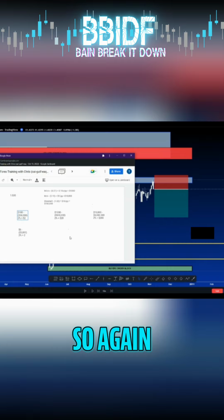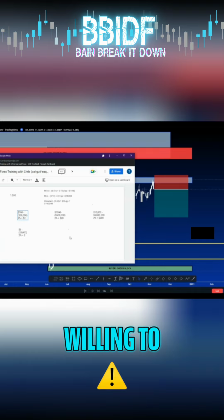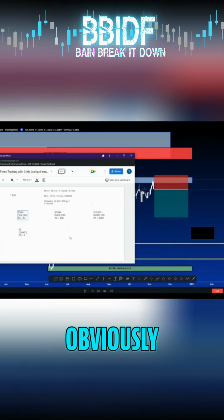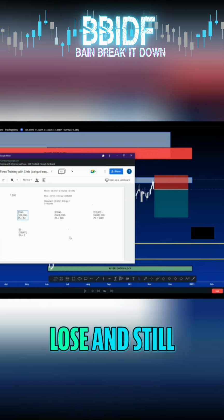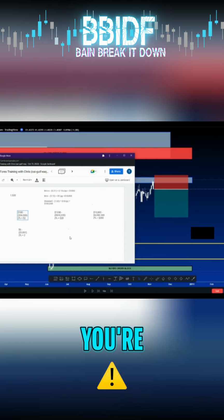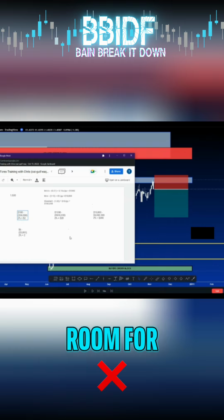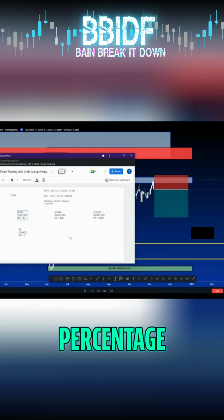So again, it's not that you can't do it, guys. It's your preference on what percentage of your capital you are willing to risk on any given trade. Obviously, the smaller the percentage you're willing to risk, the more trades you will be able to lose and still survive and get into more trades. But the higher the percentage you're willing to risk, the less room for error you have. You cannot lose more than maybe 1 or 2 trades before blowing your account. So you've got to pick your poison, and that's where you fine tune what percentage works best for you.